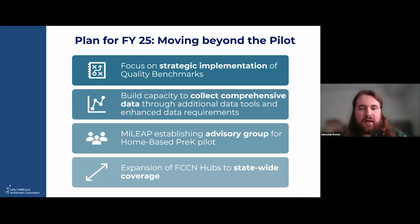Also, another recommendation of the report is that MyLeap establish an advisory group for the home-based pre-K pilot. So it's an understanding that being part of this work within FCCN is also to inform and to help shape the future of home-based pre-K and what that might look like. And then finally, and the reason we're all here today, a recommendation of this evaluation was that we expand the coverage of FCCN hubs to statewide coverage.